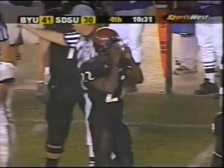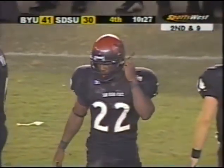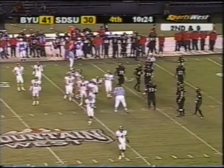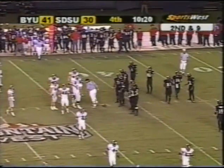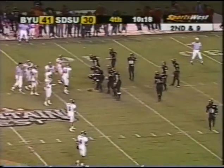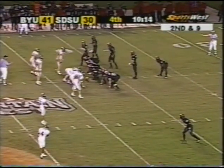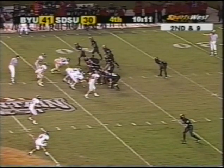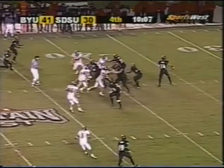One-yard gain. Al Hamilton trying to get something going as well. He's had a solid, steady game. Nothing spectacular, though. Time becoming a little bit more important here. Still plenty of time. Only down two scores if you count a two-point conversion in there. Well, this offense has shown that a minute's about all it takes to score.